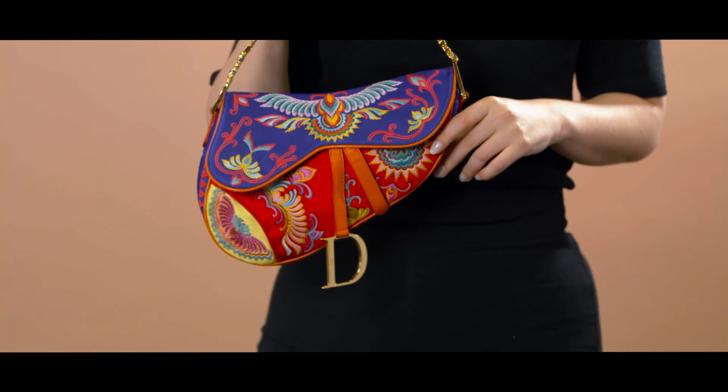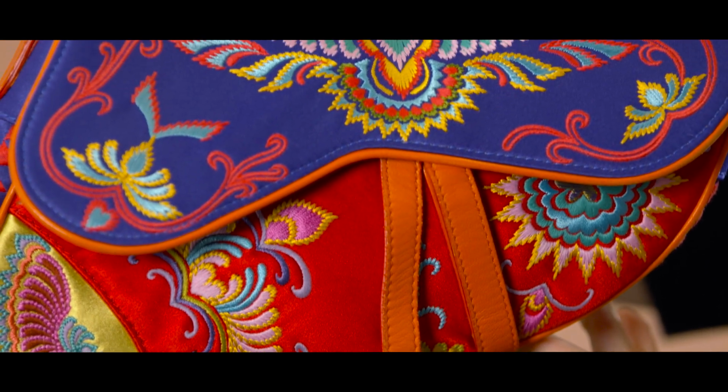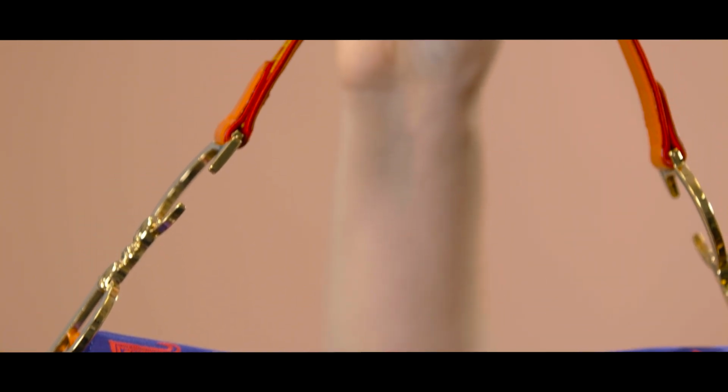Throughout the early 2000s, it very much became an it bag, seen on numerous celebrity shoulders, including Paris Hilton, Beyoncé, and Sarah Jessica Parker. After being re-released in 2018 as part of the fall-winter collection, the saddlebag is certainly having another moment, with vintage pieces in particular demanding very high prices.